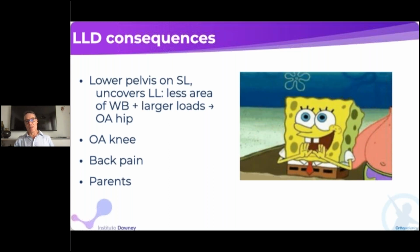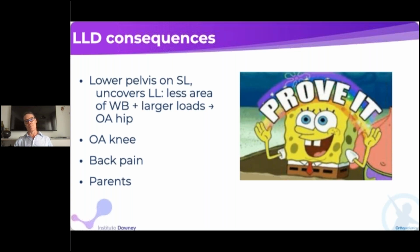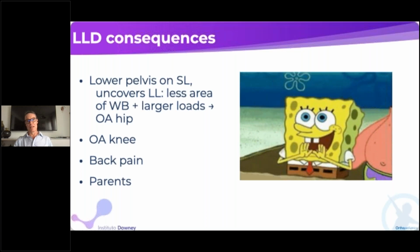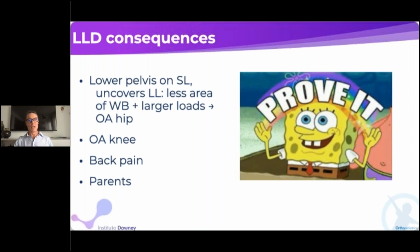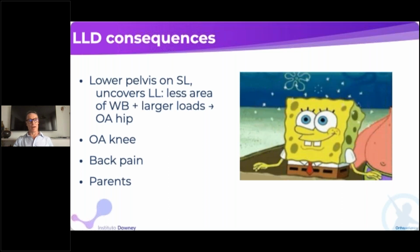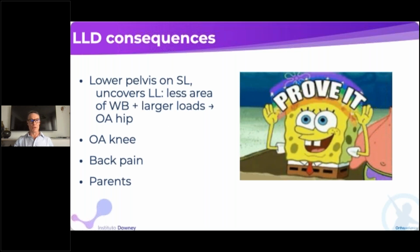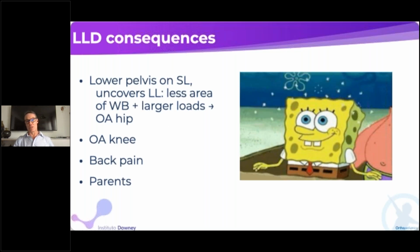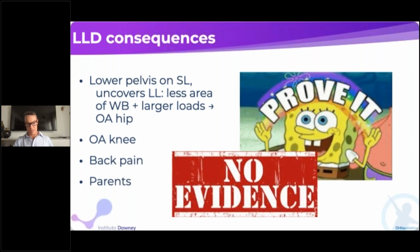But really, there's nothing that tells us that we have to do this. There are no long-term studies that can prove it. Of course, all these things I pointed out worry the parents of our patients, because they have a discrepancy, they're young, and what's going to happen with them later in life if we don't equalize those limb lengths? But really, there is no evidence to back up these statements.